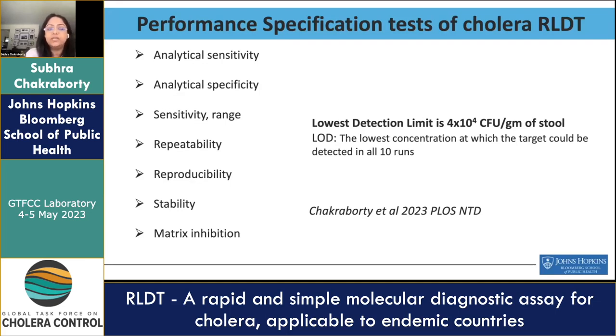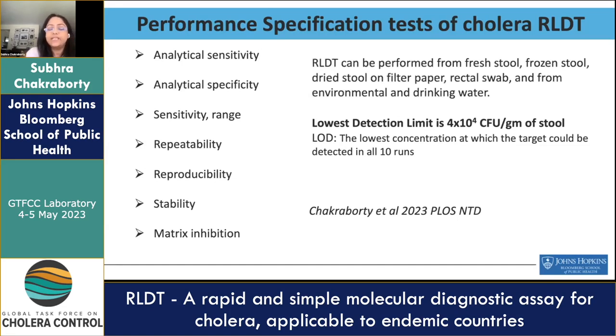And the LOD, the lowest detection limit, is determined as the lowest concentration at which the target could be detected in all 10 runs. And this is with cholera spiked in stool. The RLDT assay can be performed from fresh stool, frozen stool, dried stool on filter paper, rectal swabs, and from environmental and drinking water. So you name a collection method, RLDT can perform from that.